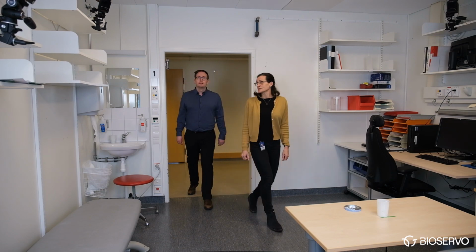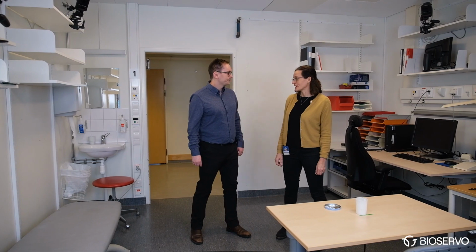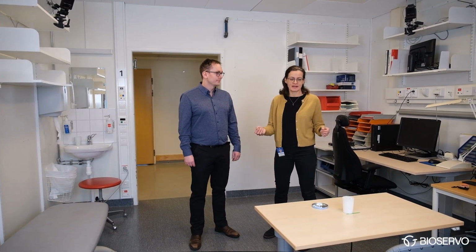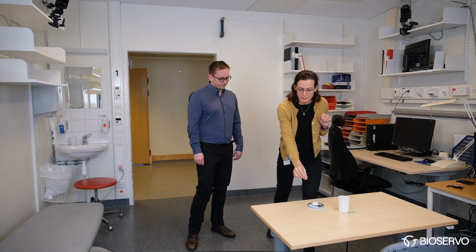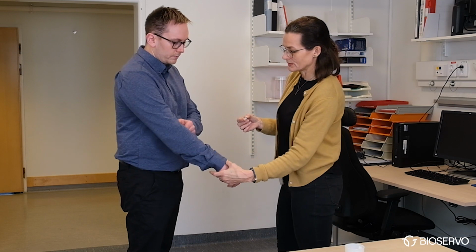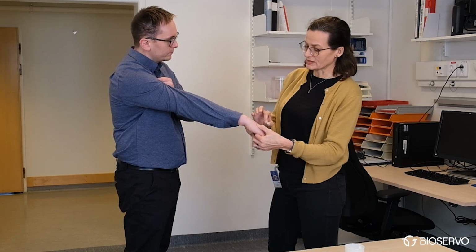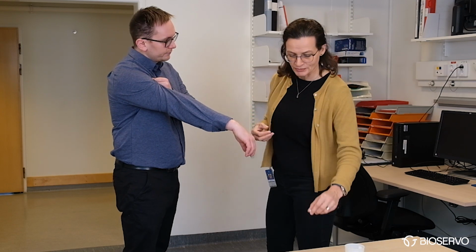So this is our arm lab, where we do the movement analysis, also called kinematic analysis. For that we have a setup of several high-speed cameras that flash out infrared light. That is possible to see when we have the small reflective balls, which we attach to different parts of the body, for example with double-sided tape, in those parts where we want to look at the movements.